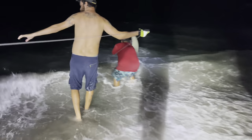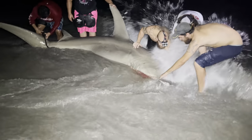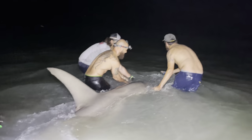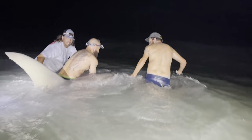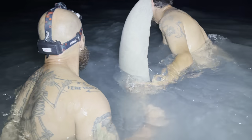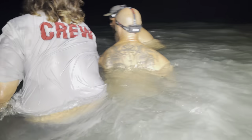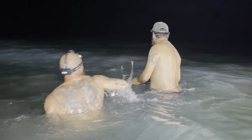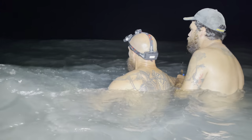Look at that fin! Get him on the release. Let's go. All clear, let's go. Man, camera guy recording. We gotta walk him. You got a headlight? Put a headlight on. She's sleeping. She's fine. We're in the water. Where'd she go? Oh, she's kicking. Good. Let's go.